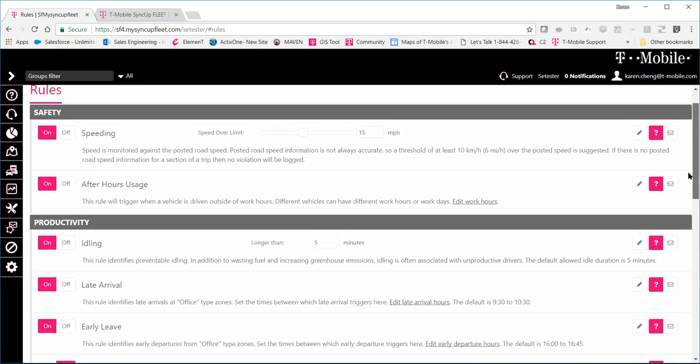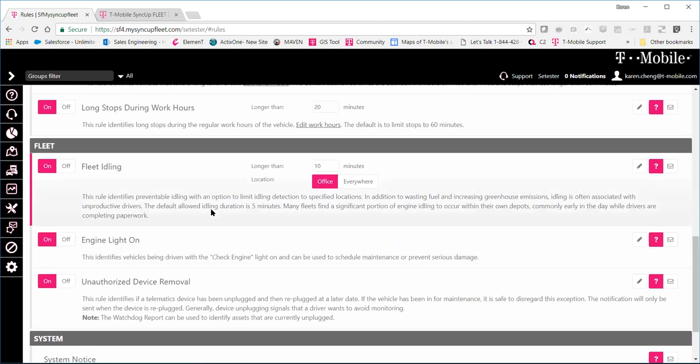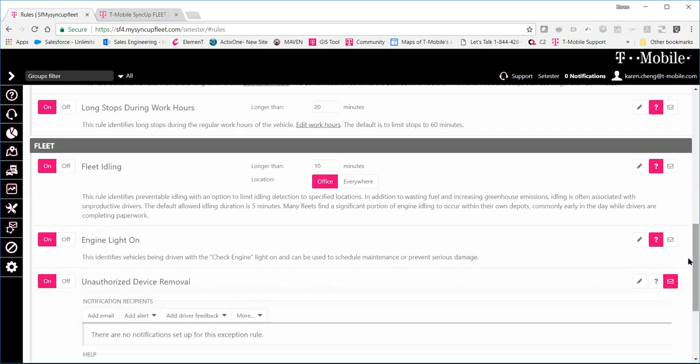So I'll just give an example of some rules that you can specify. Oftentimes a lot of customers say, hey Karen, can you tell me if there's any way, when a driver, for example, removes the device from the vehicle, I want to be notified immediately so that I can call that driver to ask them, hey, what's going on, right? So under the fleet rule, for example, there's an unauthorized device removal. You can leave that on or turn it on. When you turn it on, you can specify what you want to do with that, right?